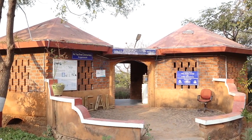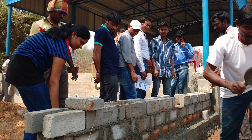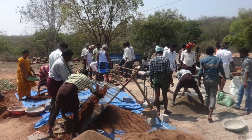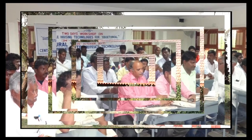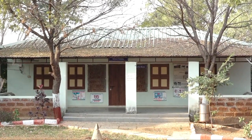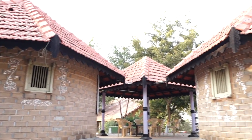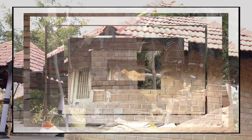The basic objective of this park is to encourage locally relevant appropriate technologies that are required for providing housing for all. In order to achieve this goal, NIRD and PR imparts training, research and outreach programs to various functionaries involved in the rural development sector. To promote sustainable housing technologies, various housing typologies, blending both the traditional and modern construction techniques, have been showcased at the National Rural Building Centre.